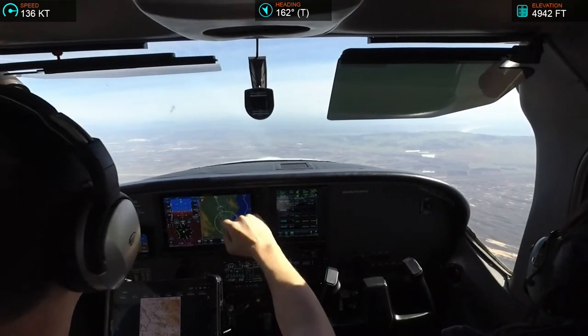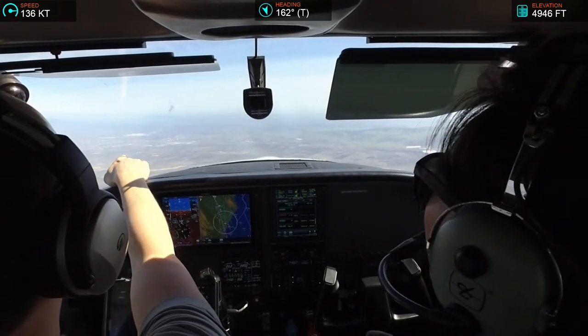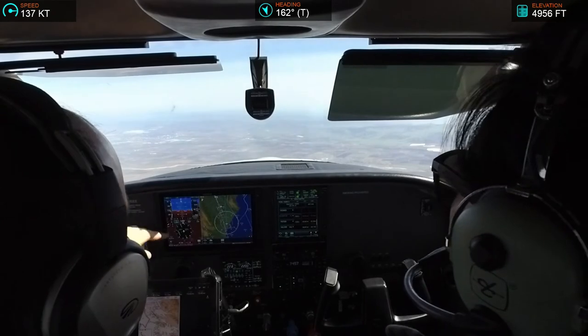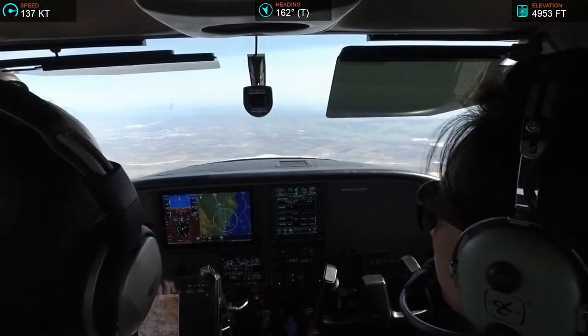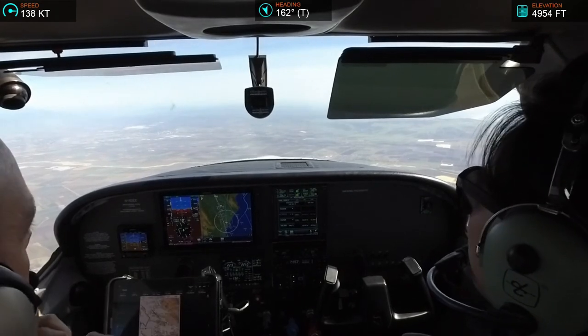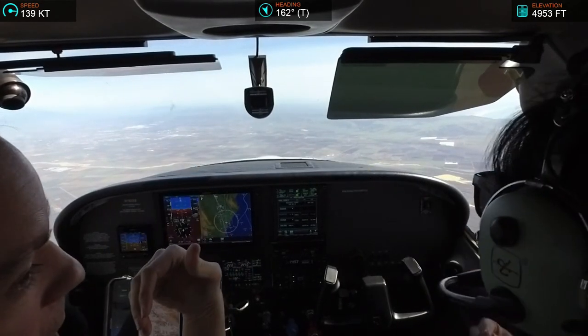All right, I guess that's Santa Maria there. That runway right there? Yeah. Let's see if this lines up. Yep. So. That's pretty easy to just land right there. Well, it is, but the wind's blowing 18 knots the other direction, yes.